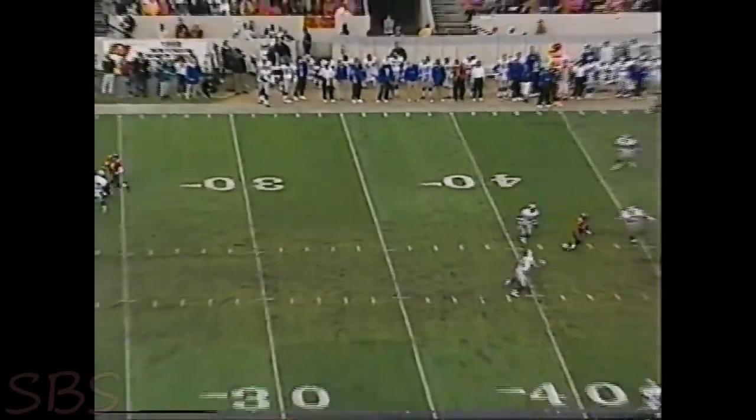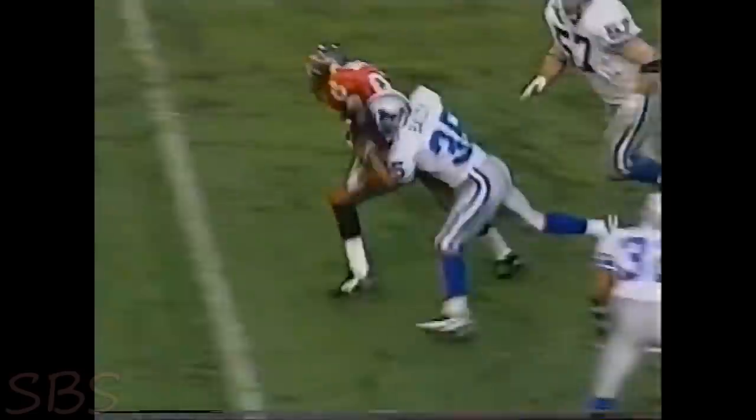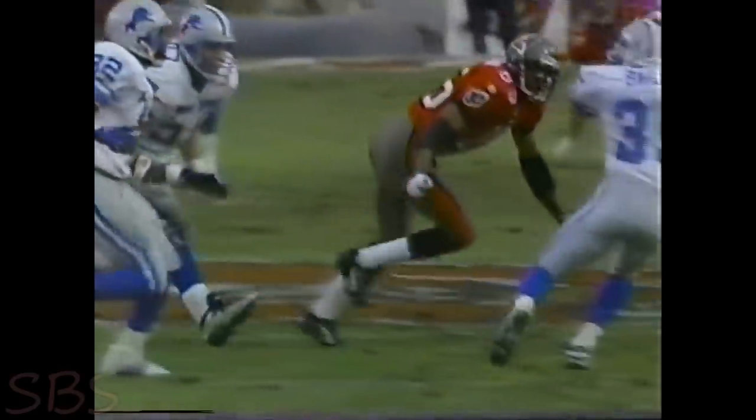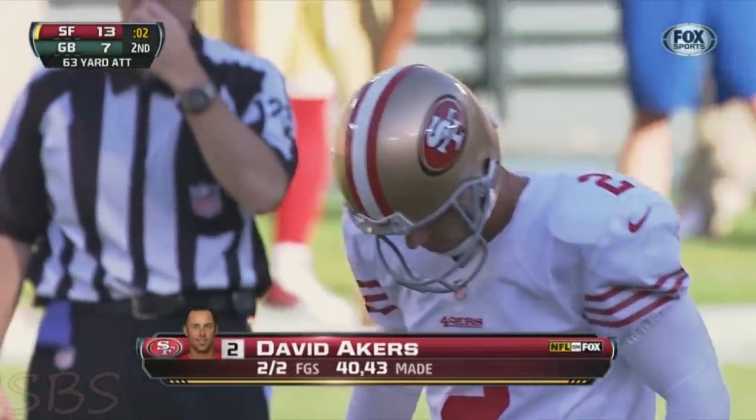Here you're going to see Riddell Anthony. He's just coming across the field. The ball bounces off him, and then bounces off a Detroit line, then bounces back to him again. Watch this. It bounces off him, bounces off Bailey, bounces back into Anthony. Woo. And the Bucks get a first down. What a play. But Akers he's got a big leg.